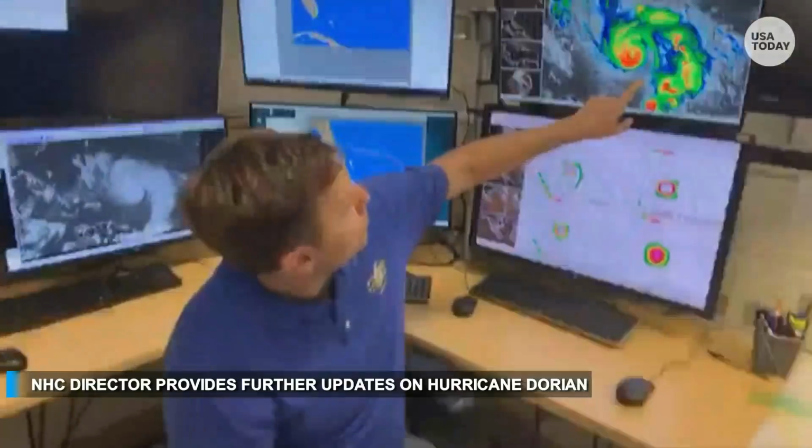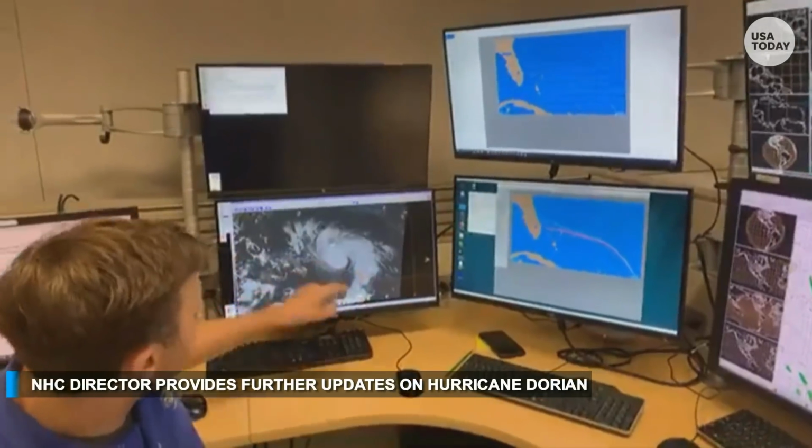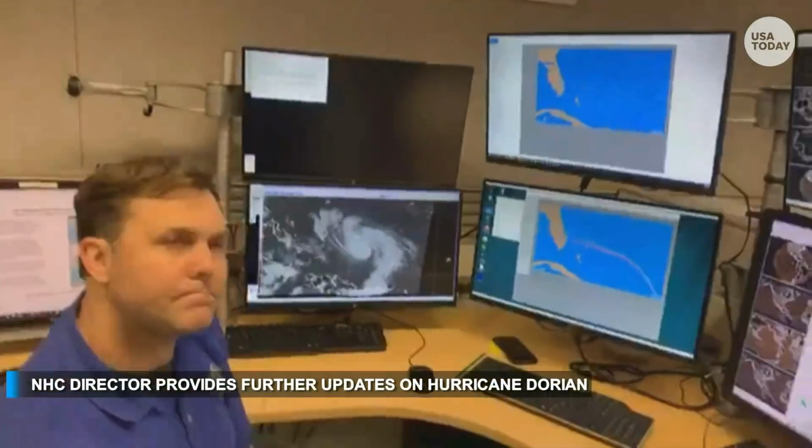Sure. Well, we're starting to see, so we've been talking all day about the eyewall structure, the double eyewall. We're seeing some evidence that the inner one is trying to collapse and the outer one is trying to take over. We're also getting data from the NOAA G4 around to sample the environment, and that'll hopefully make our model forecast better for the nighttime forecast. So you see that in those type of changes.